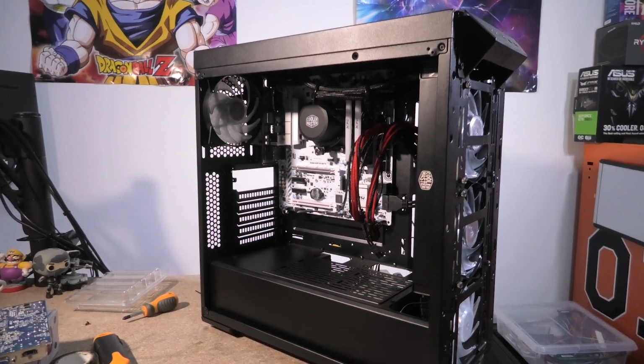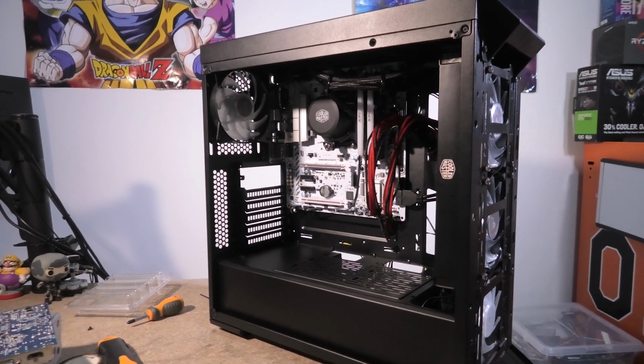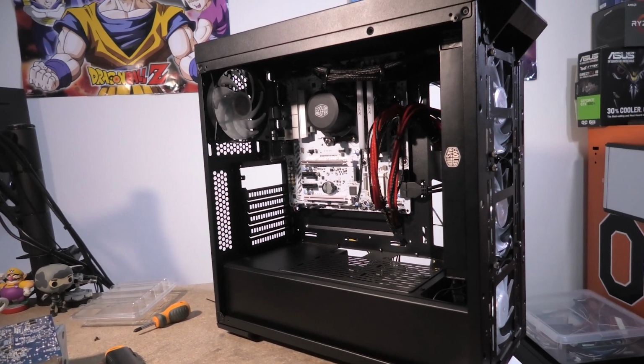And I think we should do last finishing touches. What is missing now? We've got the drives in. I think we just need a graphics card and probably 2 SATA cables, and we're done.